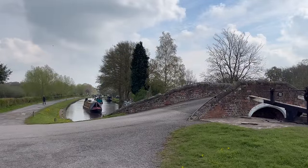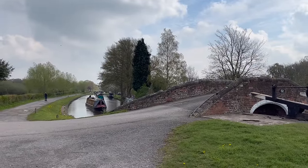Next boat coming up the lock. That'll bring through, then it'll be our turn to come down.